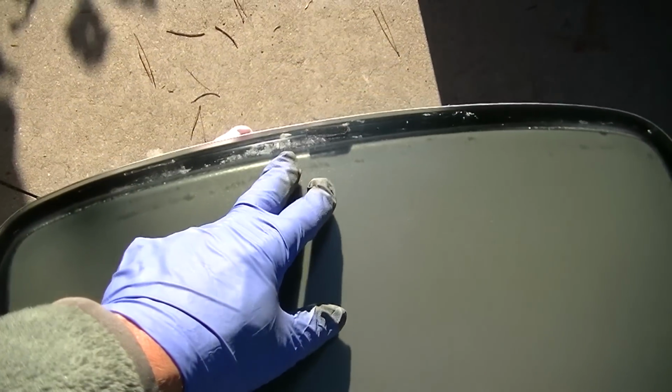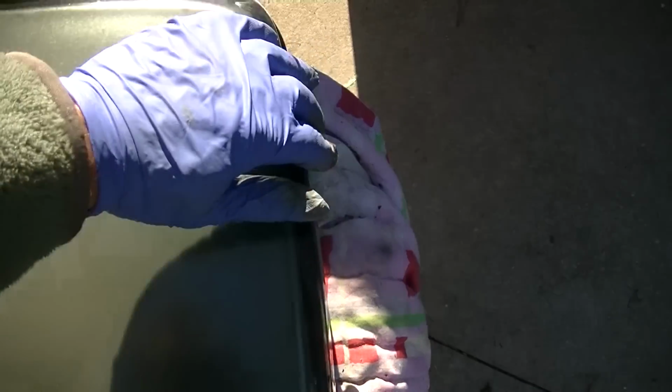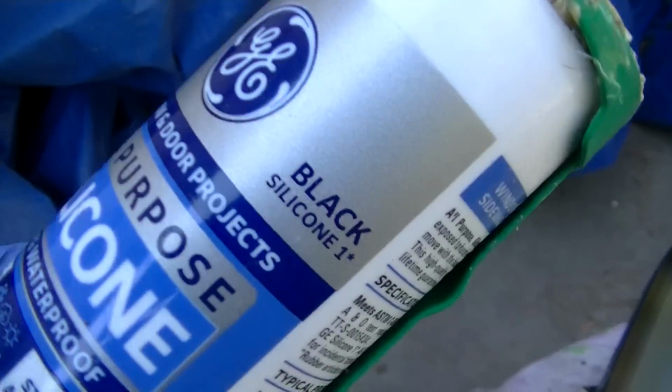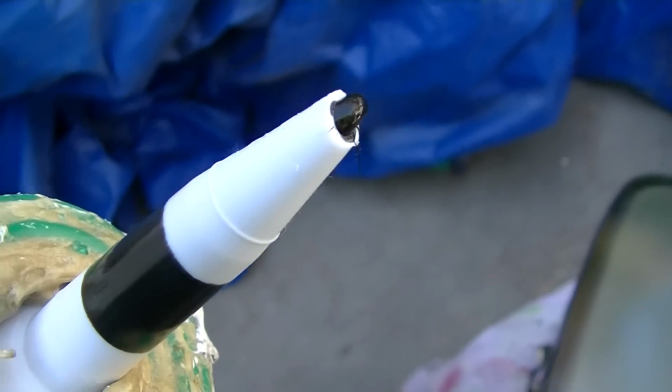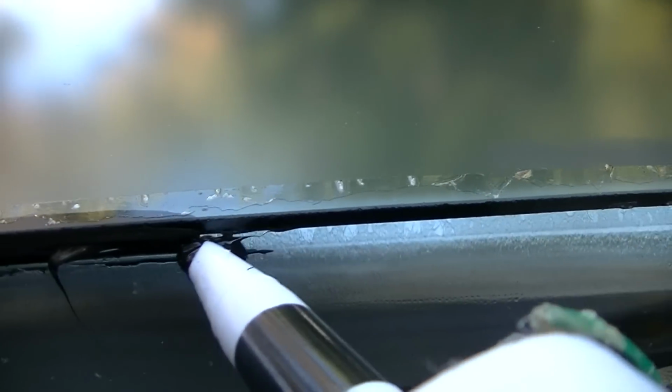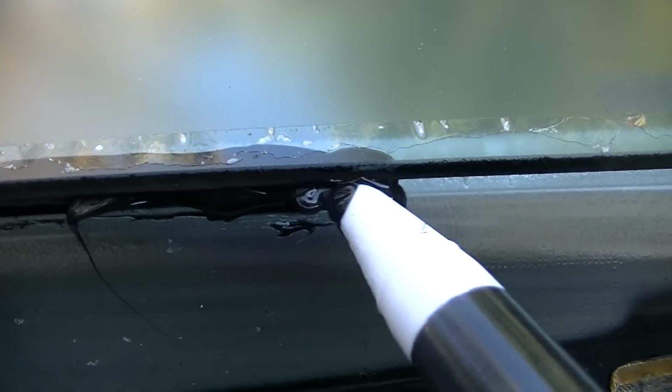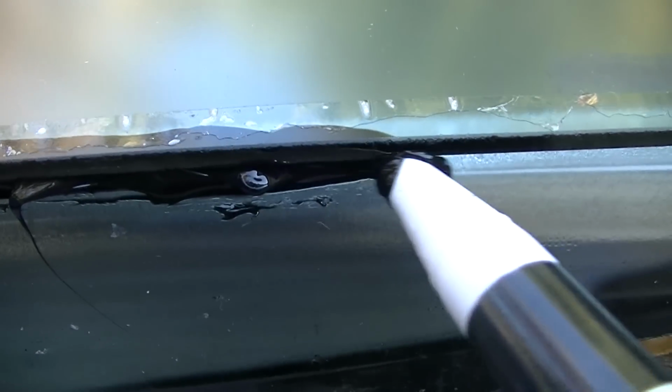Okay, now to silicone it. Yeah, there's still tape scum along the outside on the front. But yeah, getting this thing centered on here is probably one of the hardest parts of this. Now we'll silicone it. Silicone 1 black. What you do is you just take your time and you just kind of work this in here. Being careful not to squirt it in so far that you'll see it.